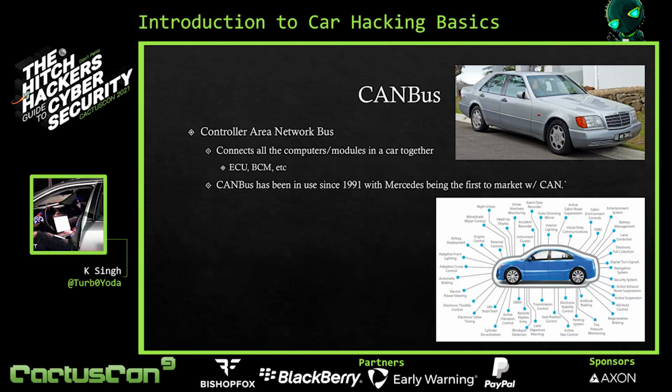CAN first started being developed in 1986 by Bosch Electronics, and in 1991, Mercedes, like they tend to do with a lot of the newer technology that sort of trickles down to other cars, brought a car to market with CAN. This is the car right here. It's a 1991 Mercedes S-Class. It's the W140 chassis. You've probably seen one around. These things are tanks. They're known for it. But essentially, Mercedes brought this to market for the first time.